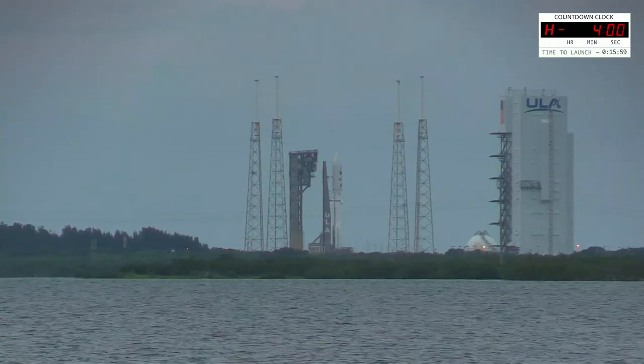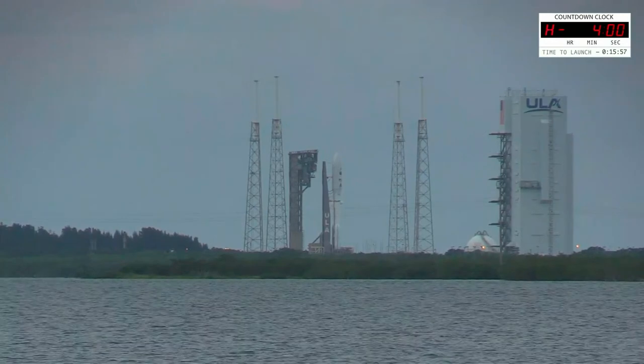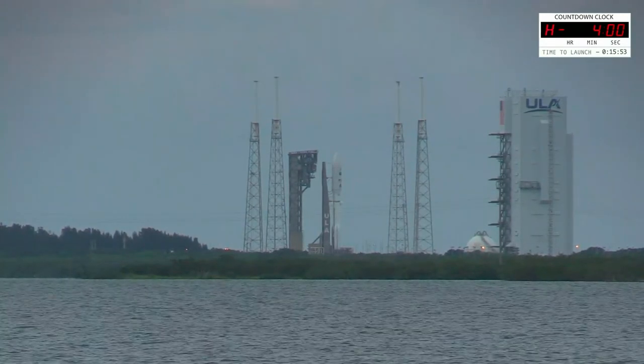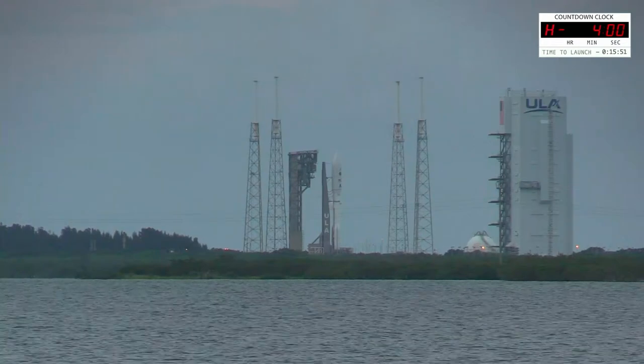L-minus 16 minutes. Sierra TD, LC. Go ahead. Begin WFOV transfer to internal power. Starting the process now.